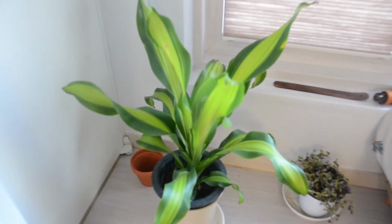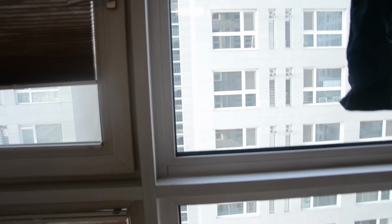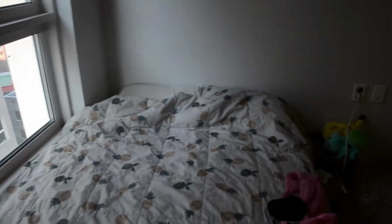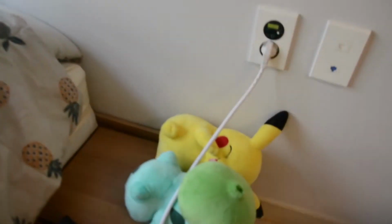This one's thriving though. But anyway, this is my bedroom, and yeah, it's pretty small, I guess, but out of the whole room I obviously wanted this to be the bedroom because it's got all the natural light. I can wake up, I love waking up with the sun in my eyes. That's how I wake up. It helps you wake up naturally. It's the best way. And got some Pokemon thingies from the claw machines.